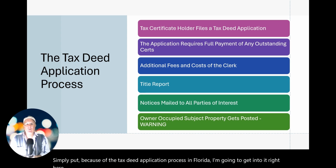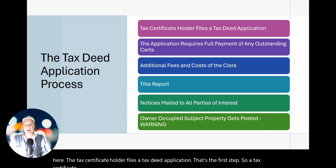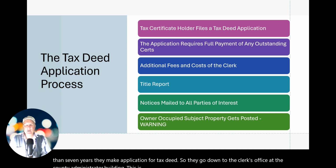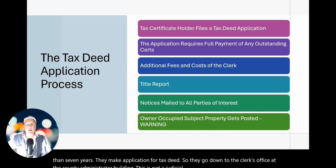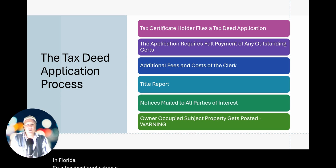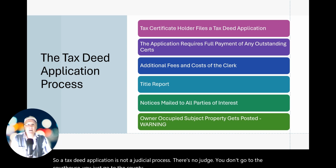The tax certificate holder files a tax deed application. That's the first step. The tax certificate has to be outstanding for over 2 years and not more than 7 years. They make application for tax deed, so they go down to the clerk's office at the county administrator building. This is not a judicial process in Florida. There's no judge. You don't go to the courthouse. You just go to the county clerk where you pay real estate taxes.